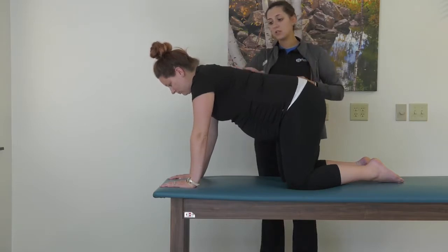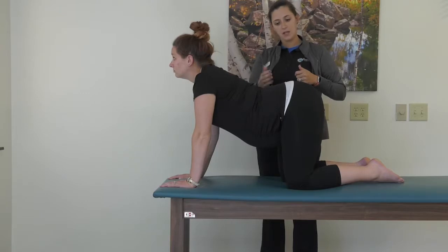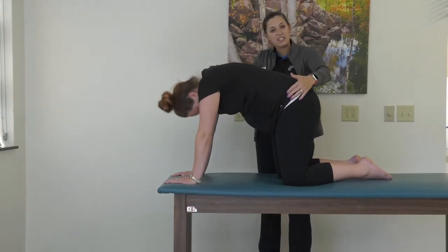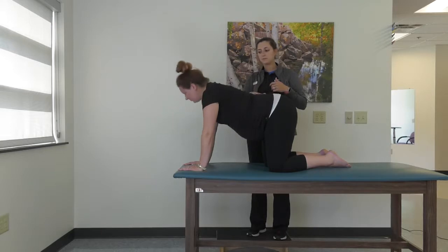So what you do, you start in neutral here like Ange is doing, spine is nice and straight. You're going to arch your back. This is called the camel portion. And then the other part coming up, called a cat. You want to think about a nice long stretch through that spine, and then dropping down.